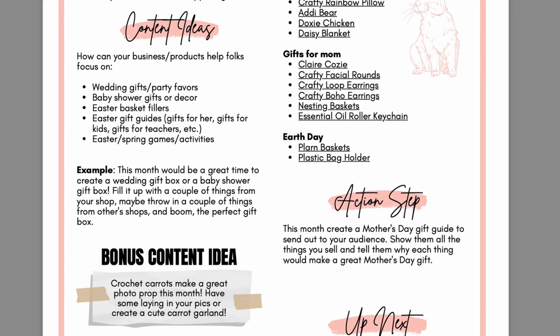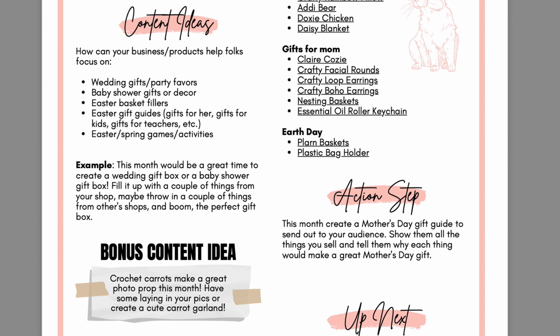Then we have the action step section. It says this month, create a Mother's Day gift guide to send out to your audience. Show them all the things you sell and tell them why each thing would make a great Mother's Day gift. Take action and get ahead of the game here and start promoting your Mother's Day stuff now so you can get more sales and make more money.